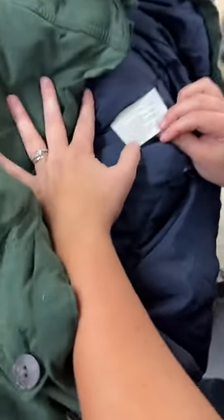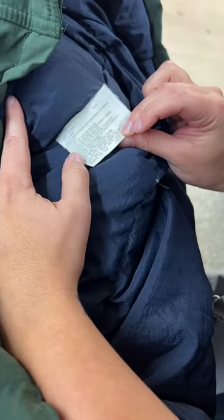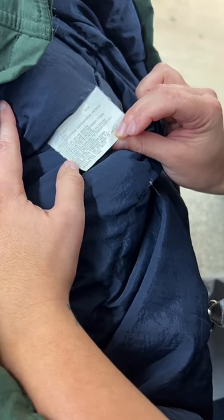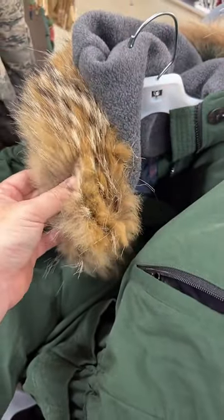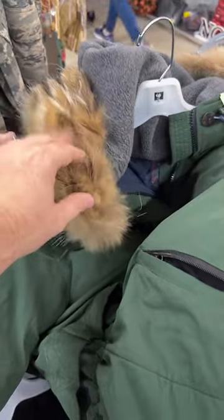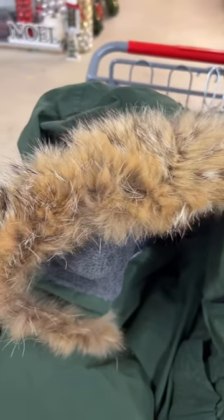Okay, what is the hood? Does it say what the hood is made out of? Lining, filling, down, I don't know. Made in the USA. Shell, nylon lining. It doesn't say what the hood's made out of. But this does feel like it's actual fox, I believe. This might be fox or something else. I'm not really an expert in this, but it doesn't really say it.